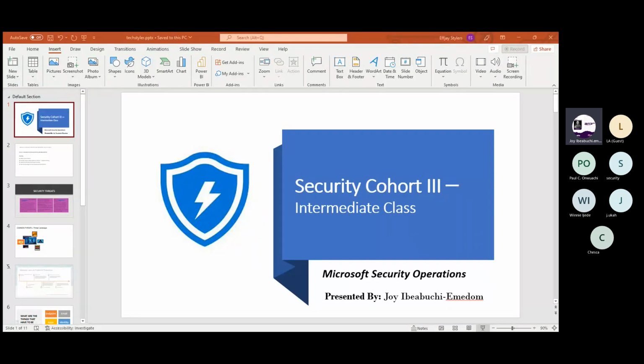In this cohort class, we also show security operations and how Microsoft uses these security platforms to help handle security operations. How is this beneficial to you? If you already work in an organization that uses Microsoft security, this will be an eye opener for you to go back and say, oh, these features are already here, so we're capable of doing these things. How can we enhance this? That's the value you take out of this class.